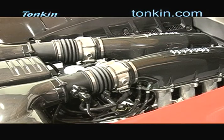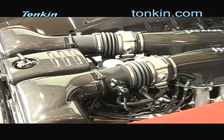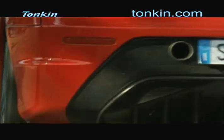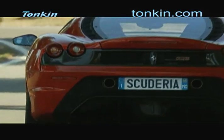Now they've used a lot of carbon fiber in here. It's very apparent when you look into this engine compartment. And is that to reduce weight? That's right, absolutely right. It's a horsepower to weight ratio equation. So the more power they can give it, the more carbon fiber they can use to take away weight, the faster and more powerful the car will seem to the owner.